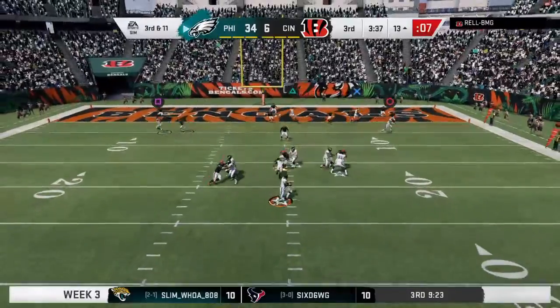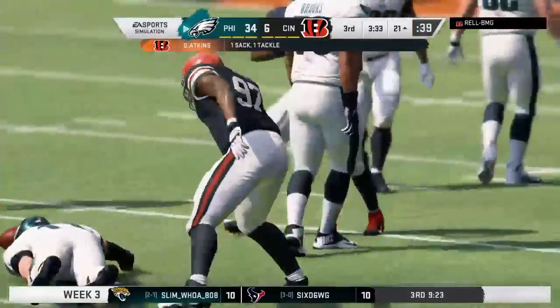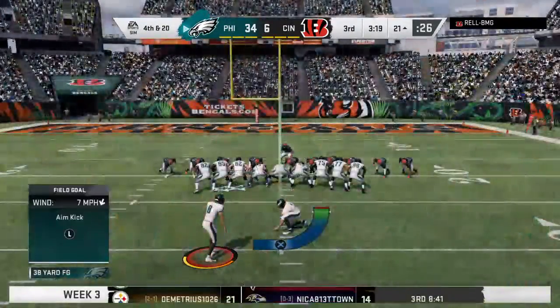Now Wentz on 3rd down. And down he goes. They bring down Wentz on the sack. Geno Atkins able to record his 5th sack of the season.